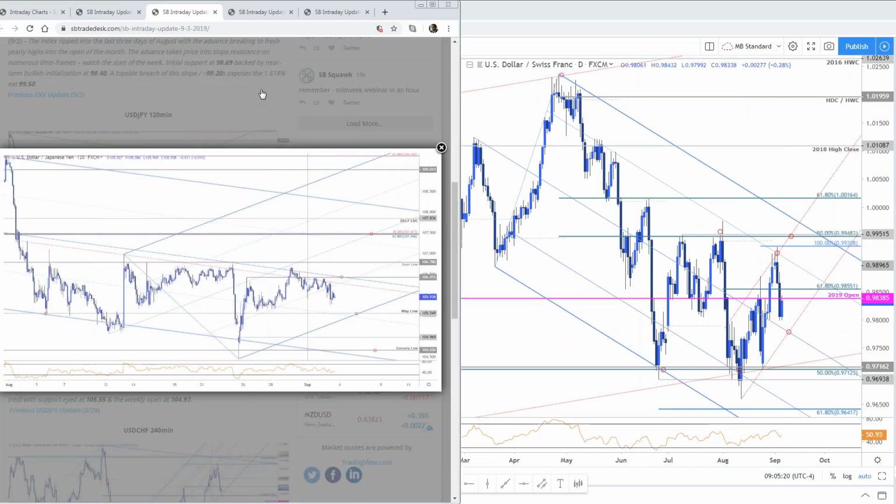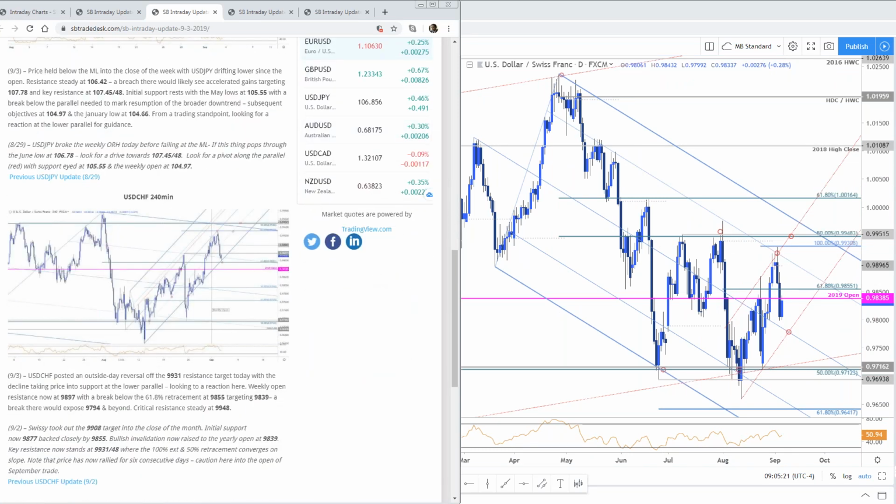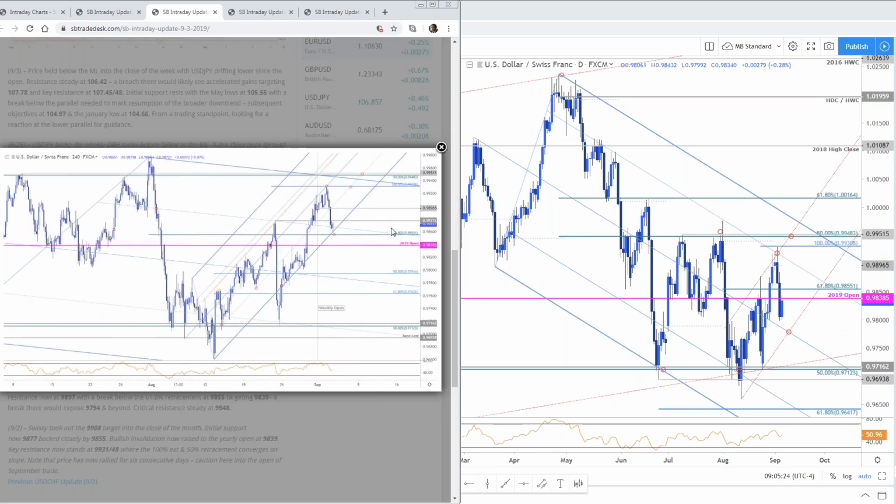And here's what dollar Swiss looked like earlier in the week. We had just made this turn, the 100% extension of the advance off the lows. So if it's just two equal legs off the low, 99.30 was an area which converged on the median line into the start of the week.